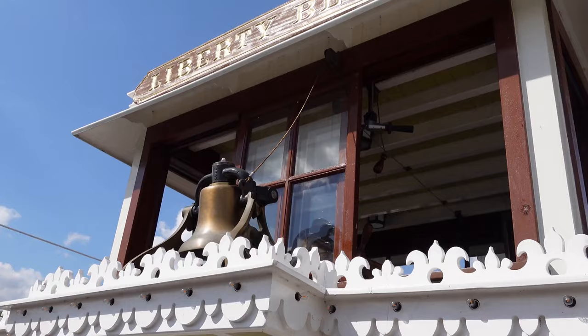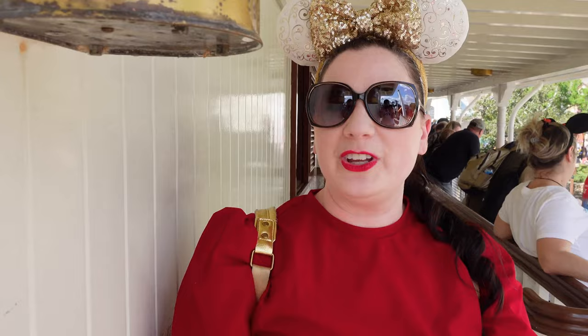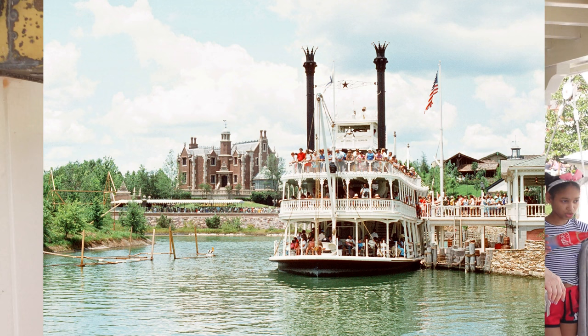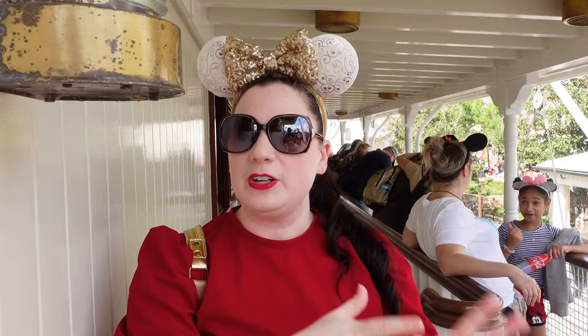L is for Liberty Belle, our working steam paddle boat over here. This wasn't actually called the Liberty Belle to start with. It was called the Richard F. Irvine. And there were actually two of these steamships. The other one was called the Admiral Joe Fowler. Admiral Joe Fowler was the first one that was made, and it actually cracked in dry dock, and they had to dismantle it. They took the engine from it and shipped it to Tokyo and put it in Tokyo Disney, so that one lives on.